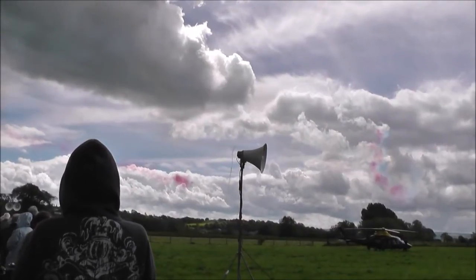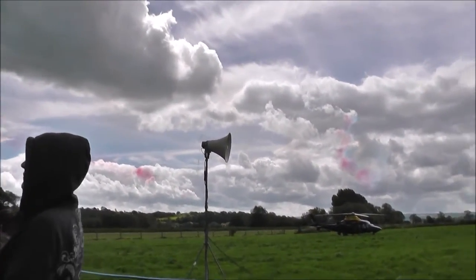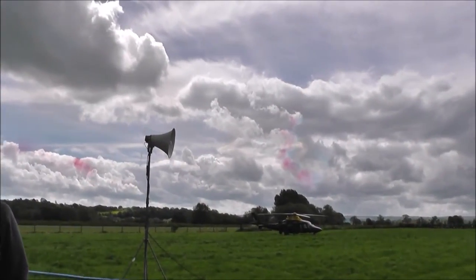Watching now for the synchro pair. They're coming in from the left and right. They'll be descending back to 100 feet. Get ready for the opposition barrel roll.